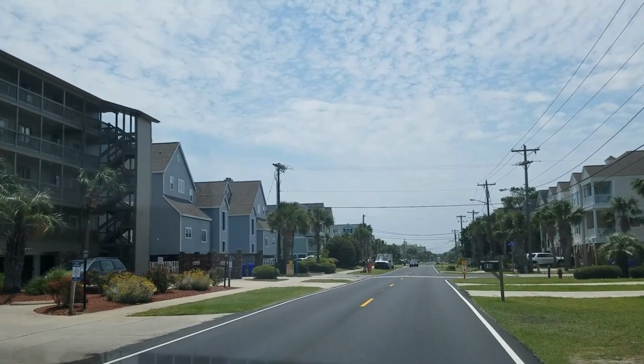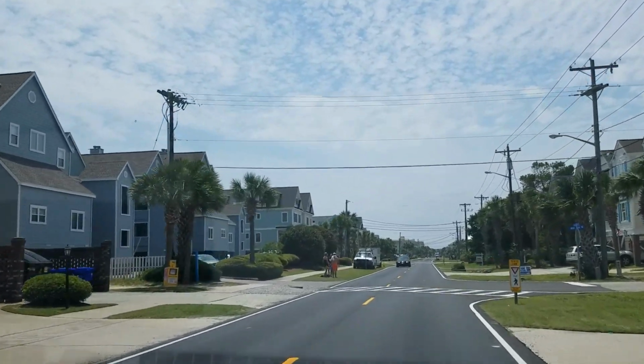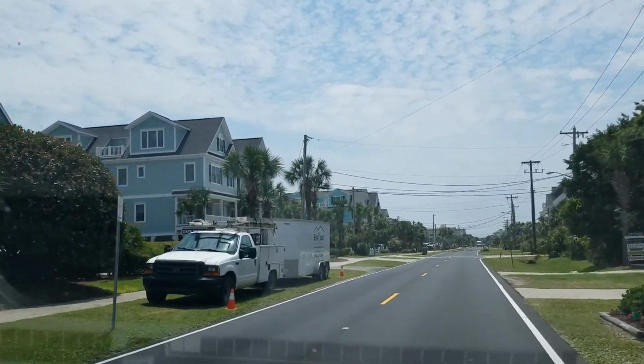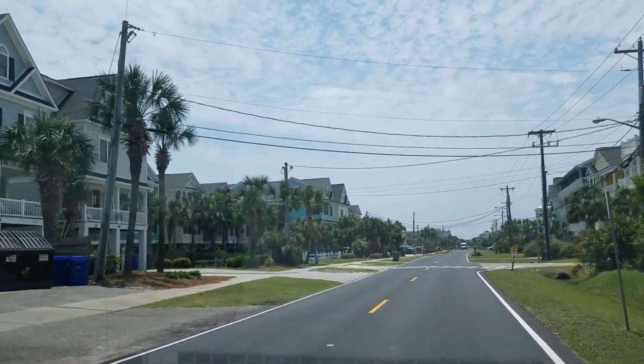Of course, every time I rinse my shoes off, I think of that old Shag song, "Sand in my shoes, the smell of the salty air."